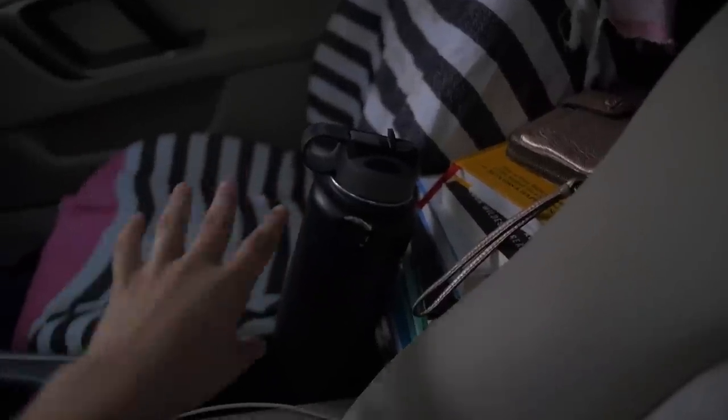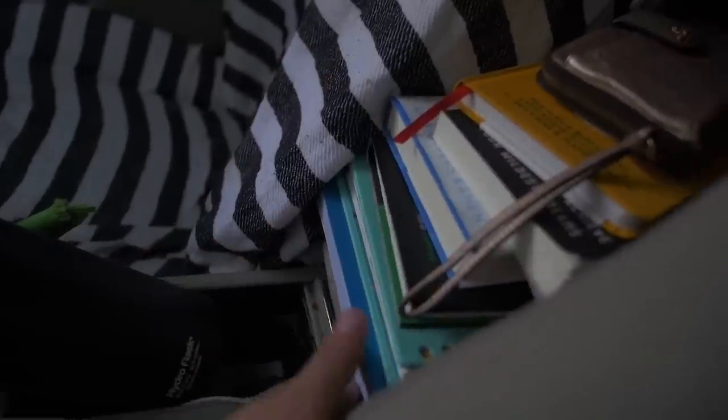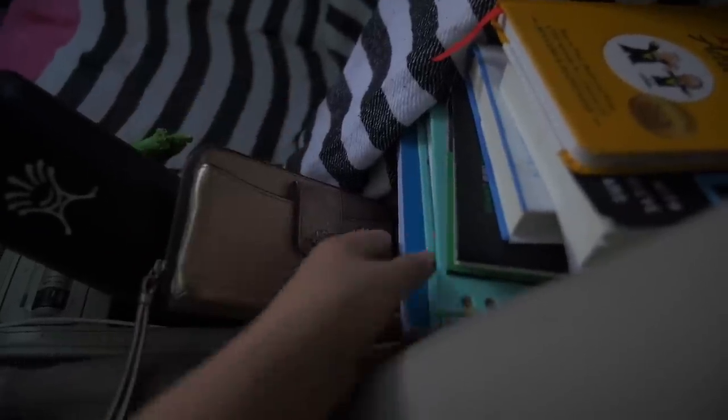Between the two seats, I just have my Hydro Flask, which I always have right here because gotta stay hydrated. And in between the seats, this isn't always up here because they fall over, but I just have my wallet. Usually that's in the center console. And then I just have books that I'm reading and my planner, in which I desperately need to plan out my life on the road.